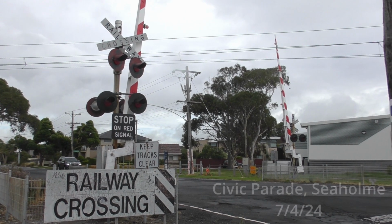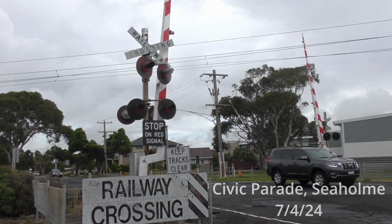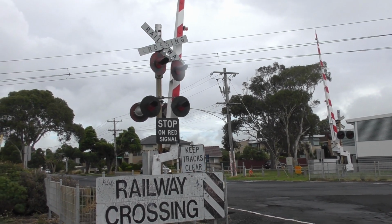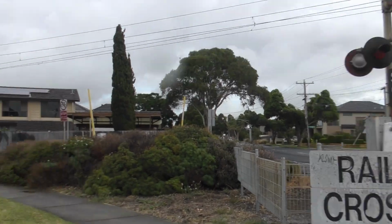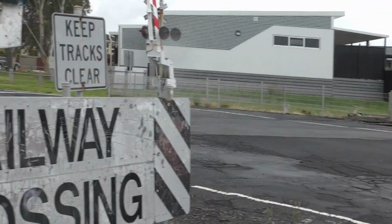Hey guys, I'm at the Civic Parade level crossing in Seaholme, Victoria. This is a two-gate, two-signal level crossing on the Altona Loop, which is part of the Werribee Line. This crossing is lucky to still feature Westinghouse pedestrian boom gate mechanisms on both its pedestrian crossings.